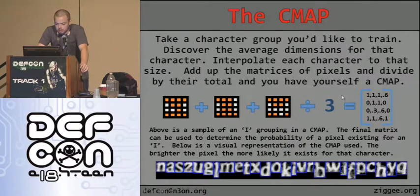The final matrix can be used to determine the probability of a pixel existing for that character, and below is a visual representation of the CMAP that I used in this current CAPTCHA. The brighter the pixel, the more likely it exists for that character. And you can see how in letters that are less trained, like Q, it's a lot more fuzzy, but E looks a lot better just because it was trained more often.